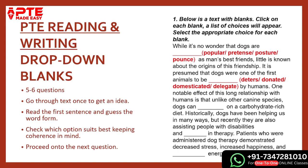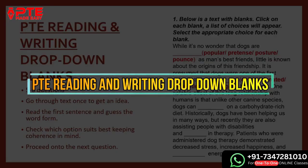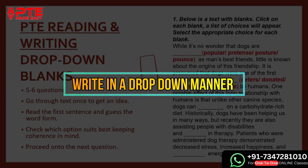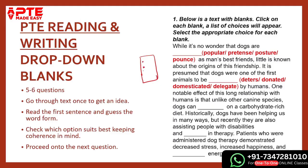Now let us look at the first question type, which is PTE Reading and Writing drop-down blanks. So what are drop-down blanks? As the name suggests, here you are going to get questions like such. But instead of writing 4 options like such, they are going to write in a drop-down manner, and from there you will have to select one. So simply popular, pretense, posture, bounce. These 4 will be written like such, and you are going to select one of these 4. So basically you have to do this question type like such only.